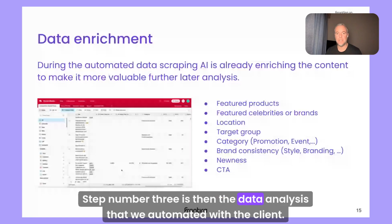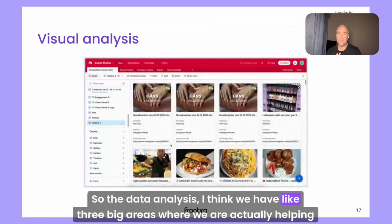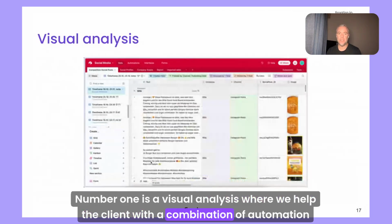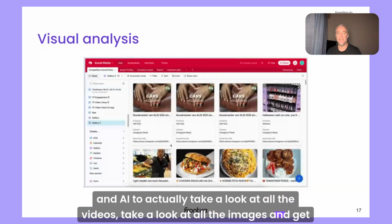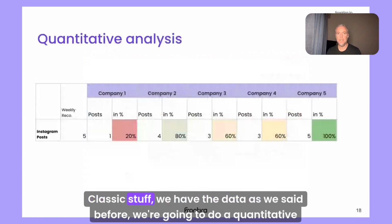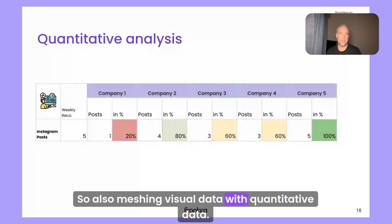Step number 3 is then the data analysis that we automated with the client. So for the data analysis, I think we have 3 big areas where we are helping the client. Number 1 is a visual analysis where we help the client with a combination of automation and AI to take a look at all the videos, all the images and get a visual analysis of all the posts that the competition is doing. Number 2 is classic stuff. We have the data, as we said before. We're going to do a quantitative analysis, starting from the obvious things like the likes, the comments, the play and video views. So also meshing visual data with quantitative data.